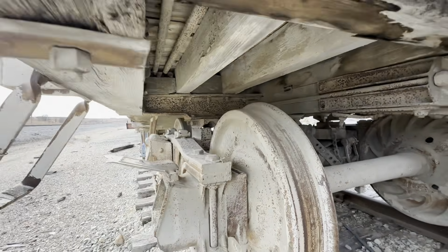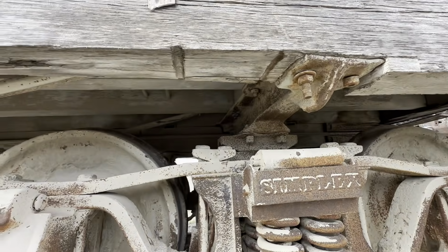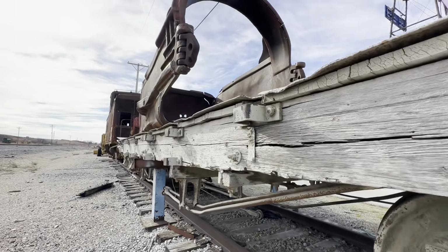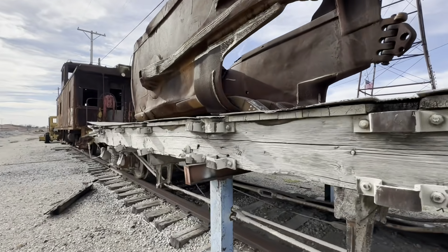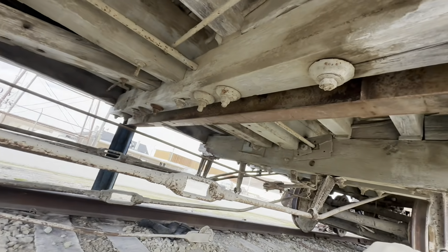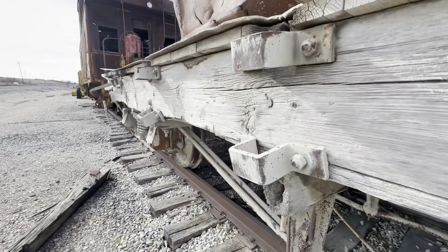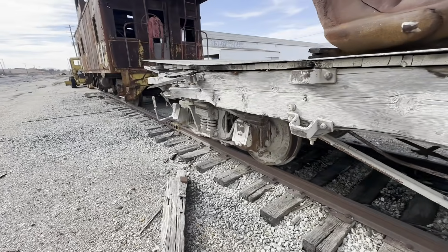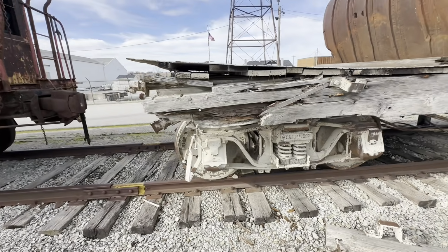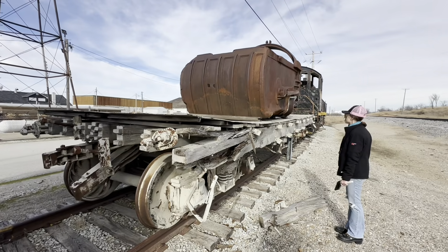There's a couple cross braces that actually hold the wheels, but this whole thing is wood. There's no steel I-beams running the length of this. I'll give you another look right in the center here. This is all lumber. I would have never thought that a flatbed car could be made of lumber and be efficient enough to haul this kind of weight. This has seen better days, but it obviously is holding that.